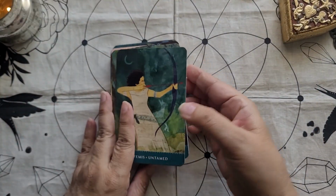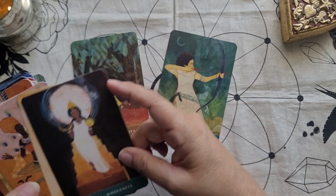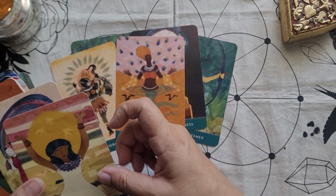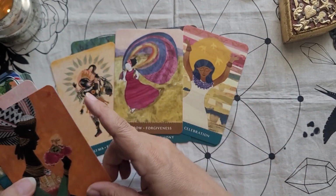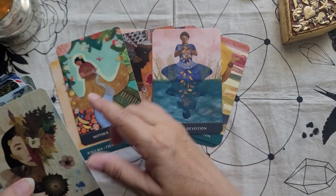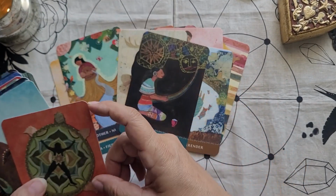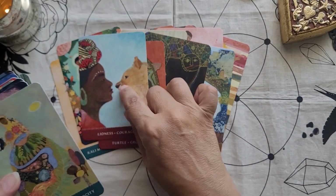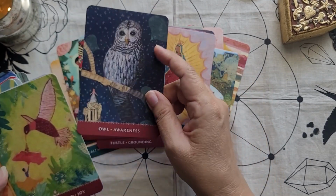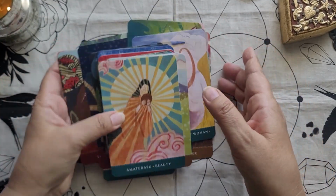Some of the things that I really love about this deck is the cultures presented within the deck. There are so many cultures presented, and I really do love that aspect of the deck, as well as these beautiful earthy tones, these deep greens and reds and browns. It just gives you this beautiful earthly grounded energy within the deck. And I do have some favorites here that I'm going to share with you in just a moment. Let me just take those out.